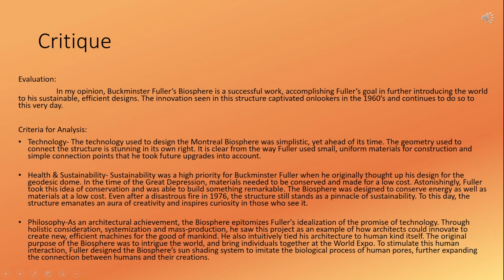In my opinion, Buckminster Fuller's Biosphere is a successful work, accomplishing Fuller's goal and further introducing the world to his sustainable, efficient designs. The innovation seen in this structure captivated onlookers in the 1960s and continues to do so to this very day. The technology used to design the Montreal Biosphere was simplistic yet ahead of its time. The geometry used to connect the structure is stunning in its own right.